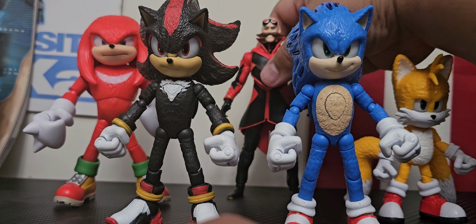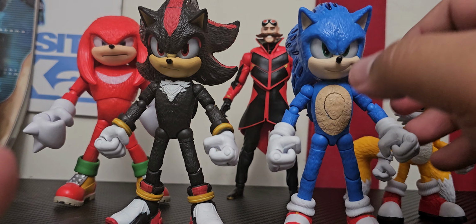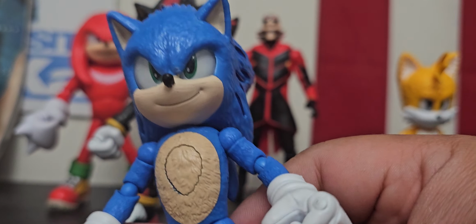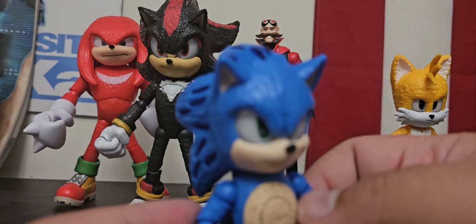And now, for the main event of this 2-pack, the light up figures of Sonic and Shadow. Now let's take a look at Sonic, and he's my overall favorite. Of course, he's the main character.